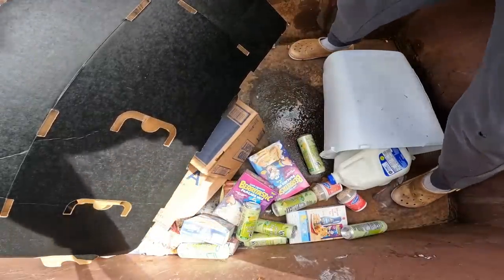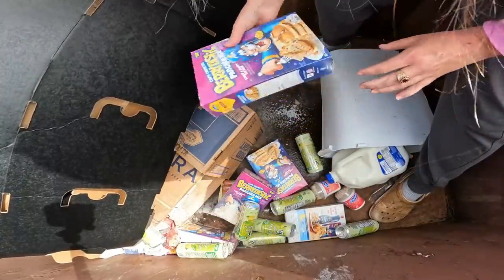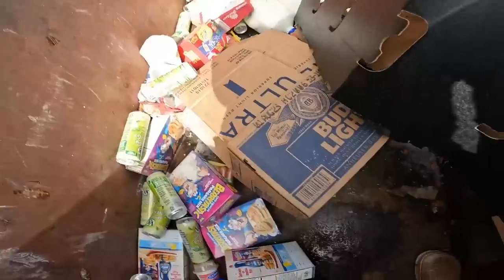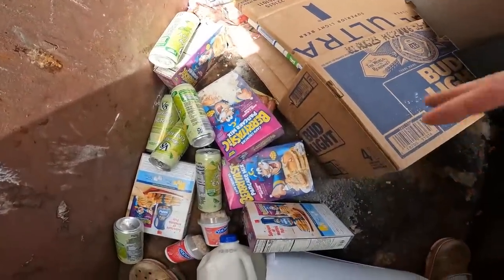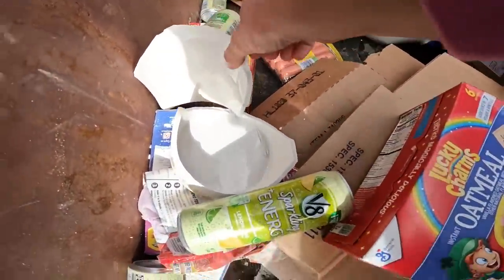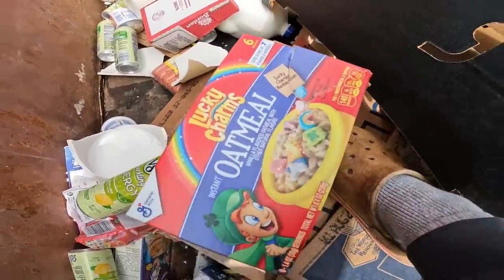Okay. Let's see. Oh, it looks like one of these was opened. I wonder if this is in a protective thing. No, it's not. Okay, so the inside of the sensor here is wet. So I'm not gonna take this stuff because there's a good chance that it absorbed all of the moisture from the dumpster. But I am gonna grab these because these are more than likely just individual sealed packs. So I'm gonna load these up here and take them and go on.